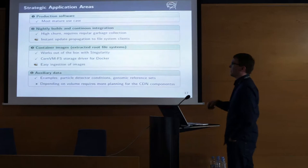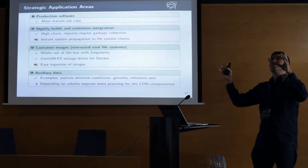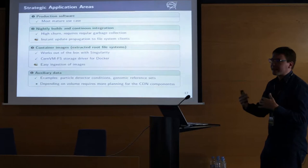And auxiliary data. In our case, these are not the main collision data, but kind of data products you also need to do some work. For instance, the state of the detector at the time of data taking, gas pressure and temperature and so on.